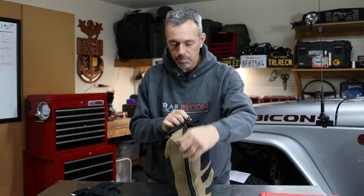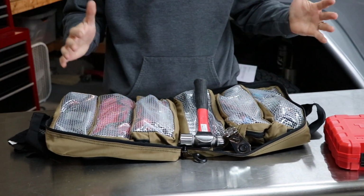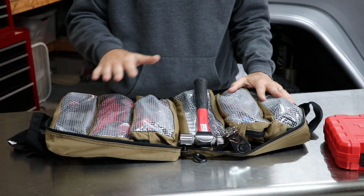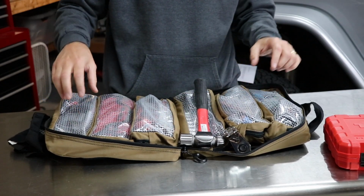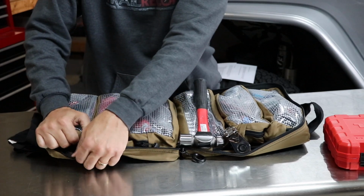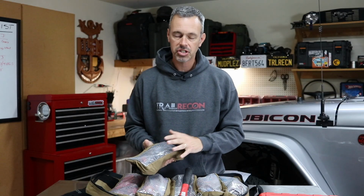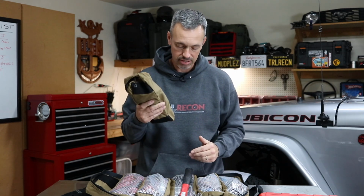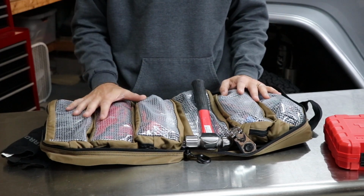But man, you open this bad boy up, and look how organized this is. It's so nice. There are 6 individual pouches in here, and each one of them has a clear vinyl front on it, and these all can be pulled out individually. So if there's just one thing that you want to grab and head down the trail and help somebody out with, you can do that, which is really nice. You don't have to take the whole thing. This is definitely more organized than my old bag.